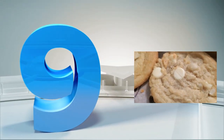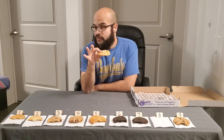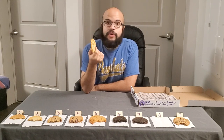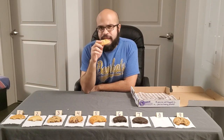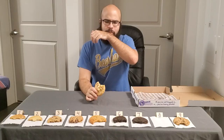Next up, we have something called a macadamia nut cookie. I have heard of this in far, far worlds. I did not know this existed in Baltimore or this is a thing that people ever put in cookies. With that said, I'm going to give it a shot. It can't be worse than oatmeal raisin, so let's see. Oh, God. It requires me to get some dental work. Oh, gonna be a problem.